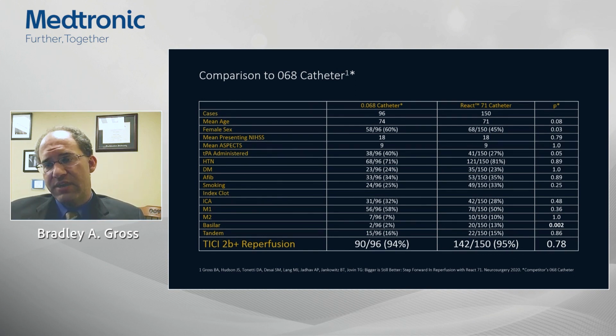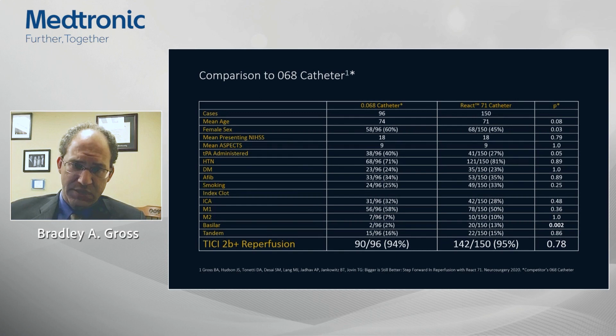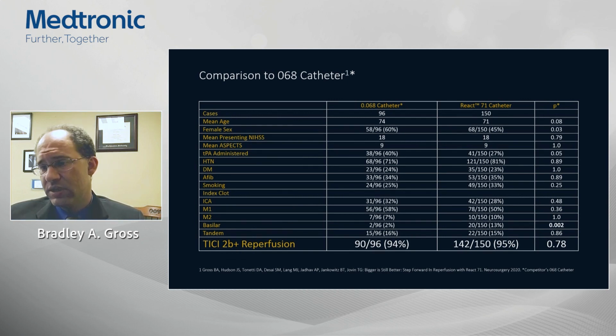What we did, though, is we went back and compared it to a competitor 068 catheter that was a frequently used aspiration catheter previously. And so we collected 96 cases using that 068 catheter. And in those 96 cases, you can see that the cohorts are relatively well matched, with the exception that there happened to be more females in the 068 catheter cohort, and there was slightly more TPA administration in the 068 catheter cohort as well when you review this table, the upper part of the table. Index clot location was overall similar, with the exception that we did more basilars in the 071 group, which may potentially portend a worse prognosis, which is relevant.